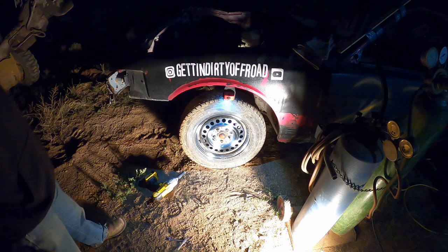Okay, now since we're junking this one and the one across the yard has issues for some reason with the wheel studs, the lug studs, I'm going to go ahead and swap out rotors from this one to that one, seeing how this is just going back to the crusher. We might as well keep what's working. So that's what we're doing now.